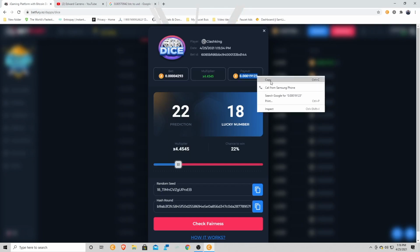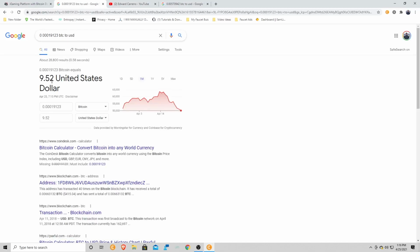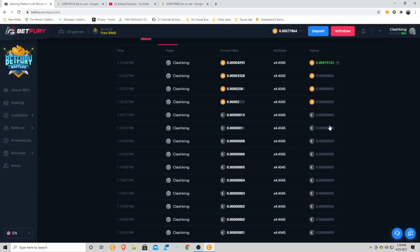So let's just go to copy or search it up on Google. Let's go to BTC to USD, and this is going to be a small amount, only $10 profit, guys. Imagine making $10 over and over and over again, a sort of less risky way by doing this strategy, just because of how many losses we had before that.